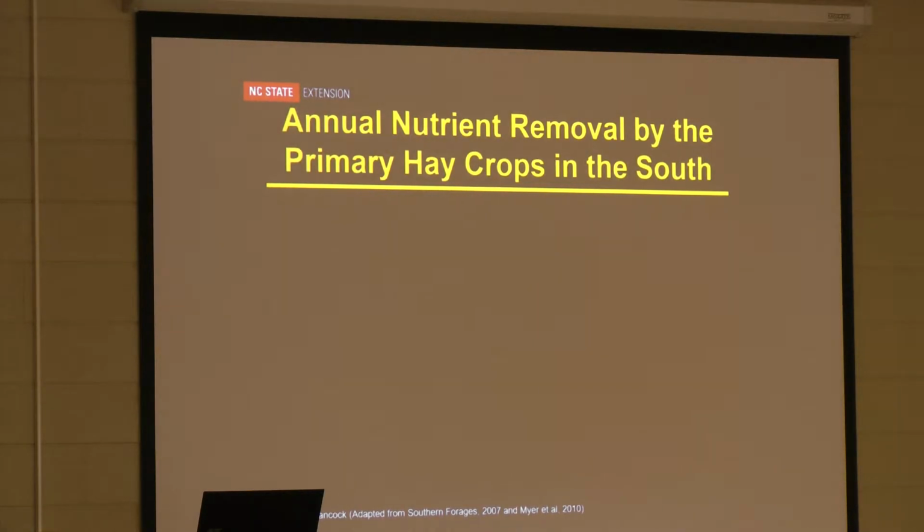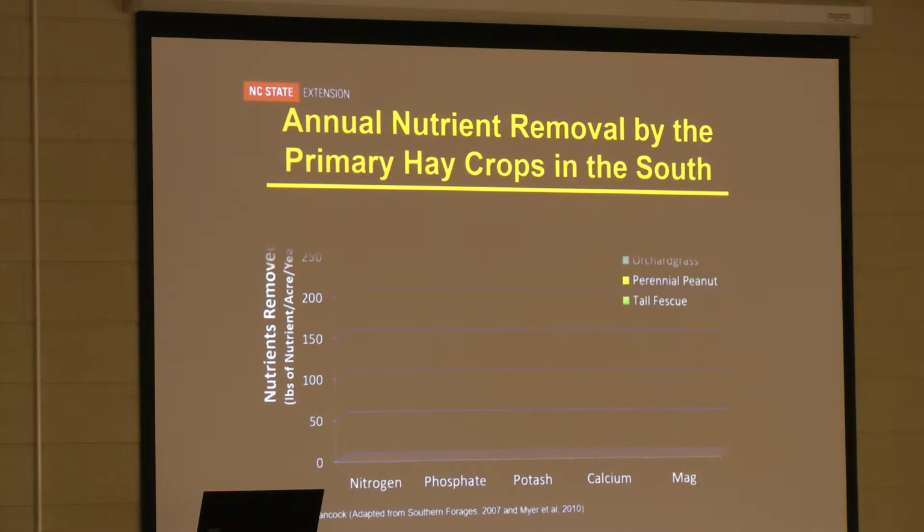Additionally, alfalfa, as I said, requires a lot of management, much more management intensive than a lot of our other forage crops, and it is taking up a lot of nutrients out of that soil compared to a lot of our other crops. This graph represents some of the nutrients that we find in the ground: nitrogen, phosphate, potash, calcium, and magnesium, and the amount of nutrients being removed in pounds per acre per year for alfalfa, Bermuda grass, orchard grass, perennial peanut, which is Florida, but that was in this study, and tall fescue.